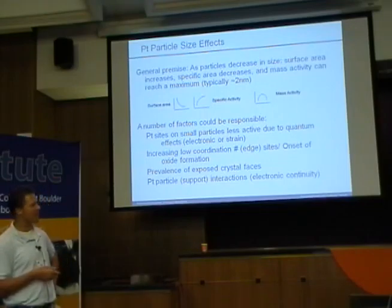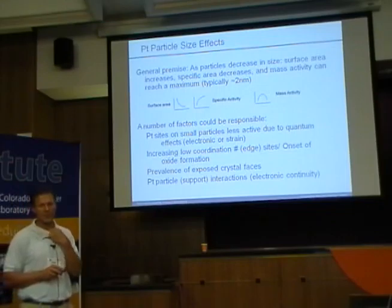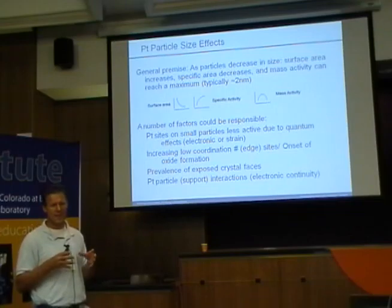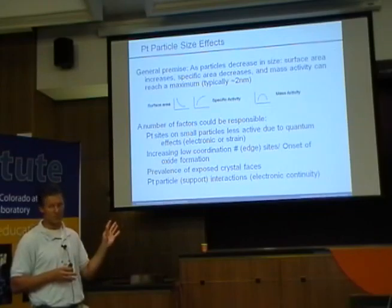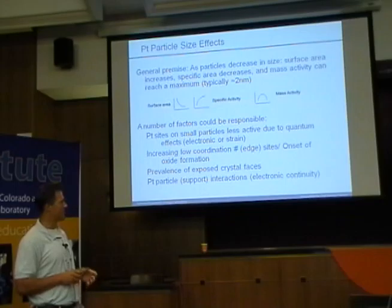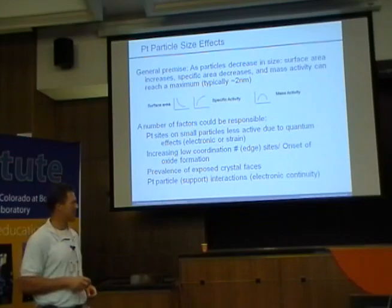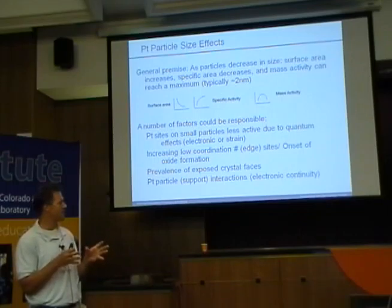But a number of factors could be responsible for this. Some of these are real and some of these aren't. The platinum sites on small particles are less active due to quantum effects, electronic restraint. So that's certainly true. However, most of these particles tend to be 2 nanometers and bigger. And there's a lot of debate on whether the quantum effects are important, or how important they are, between 2 and 8 nanometers. Below 2 nanometers, people widely agree that the quantum effects are important. Above 8 nanometers, people usually don't believe that they're important. Where they turn on and turn off is really an issue. And then also, because you're making nanoparticles, you have strain on the surface, and strain can also impact the catalytic properties of these materials.